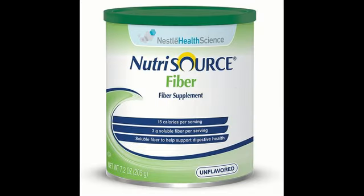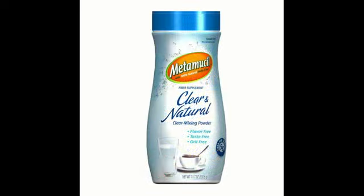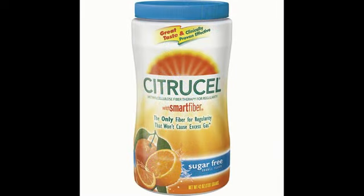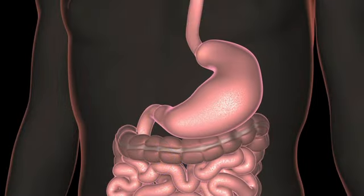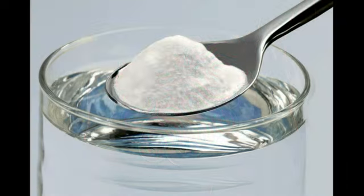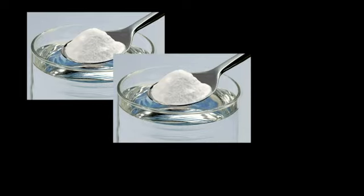Soluble fiber products such as Nutrisource Fiber, Benefiber, Metamucil Clear and Natural, FiberSure, or Citrucel may help thicken your output and slow the passage of food from the stomach into your intestine. You should introduce fiber into your diet slowly. Start with 1 serving per day and gradually increase to 2 to 3 servings per day.